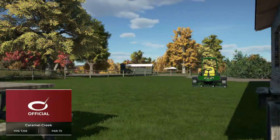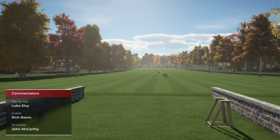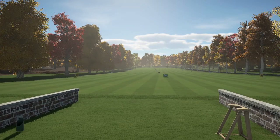Rich, let's get stuck into it. What's this opening hole like? Caramel Creek opening hole is a tough one. 452 yards, a very picturesque opening hole. Fairway dog legs from left to right. The fairway bunker down the right-hand side shouldn't see much action. Generous fairway just over that.